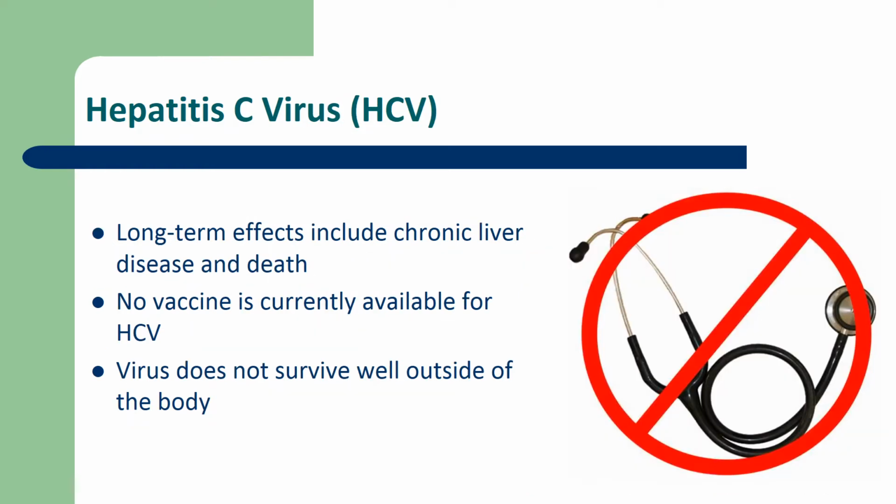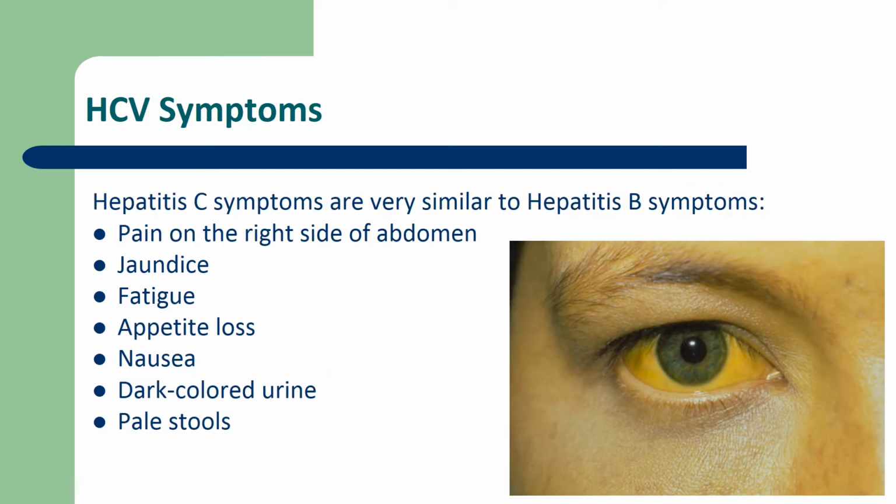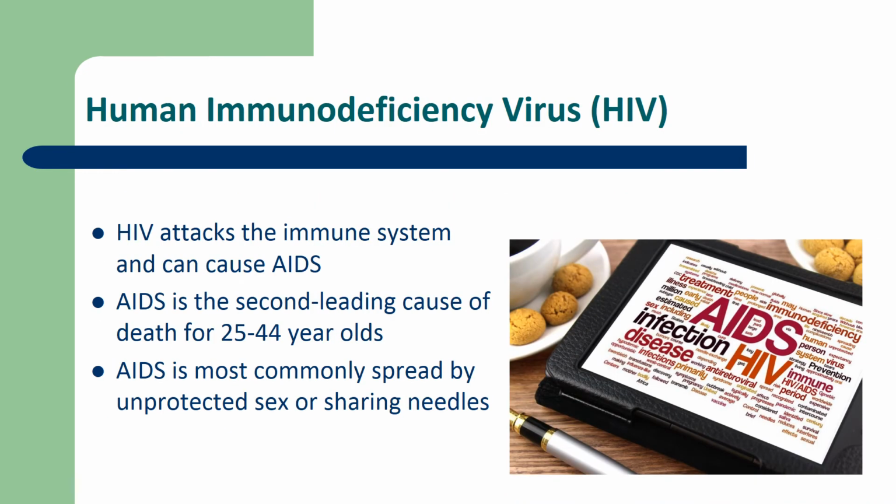Hepatitis C virus, or HCV, has long-term effects which include chronic liver disease and death. No vaccine is currently available for HCV. The virus does not survive well outside of the body. Hepatitis C symptoms are very similar to hepatitis B symptoms: pain on the right side of the abdomen, jaundice, fatigue, appetite loss, nausea, dark-colored urine, and pale stools.